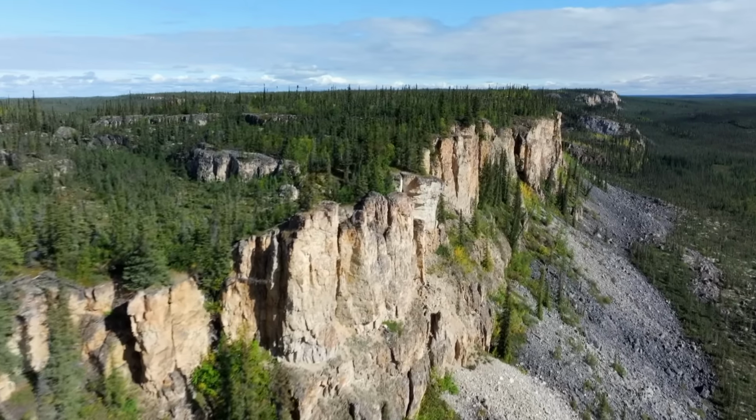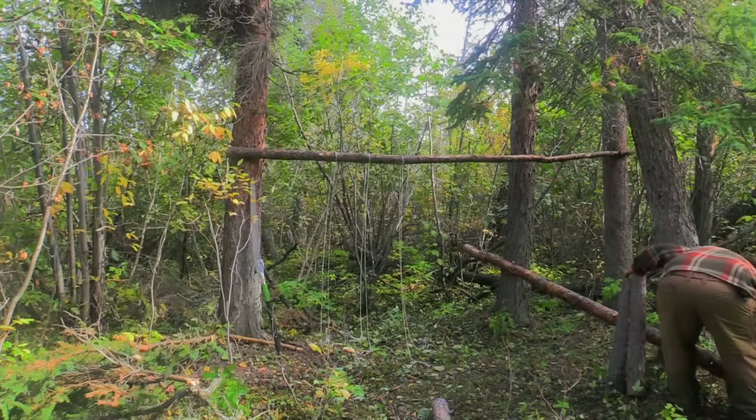I know it doesn't look like much right now. It's really thick, but I plan on clearing all this out. And there's three trees that I want to build in between right back there. I feel pretty good about it.